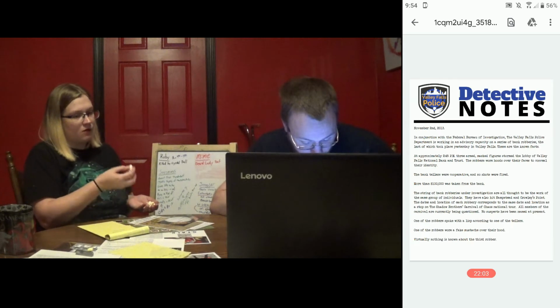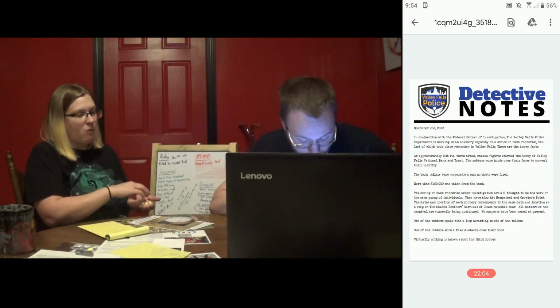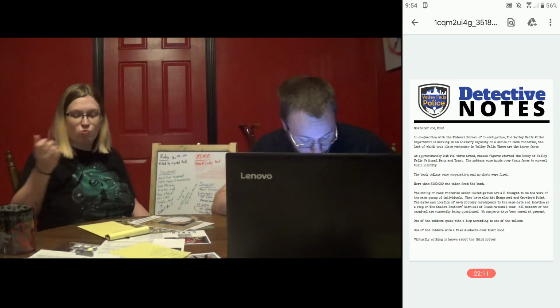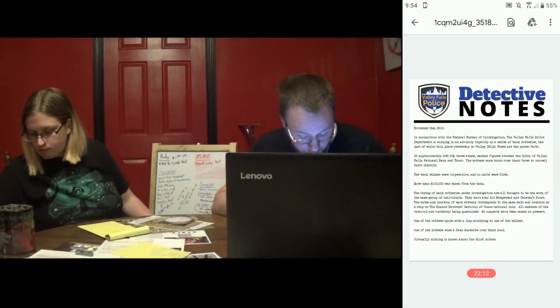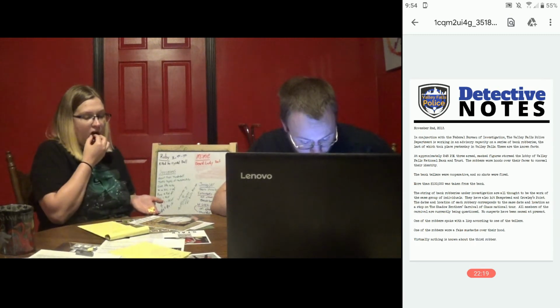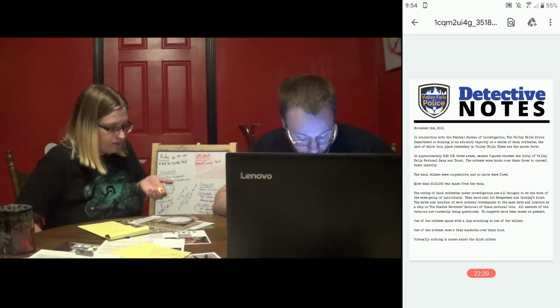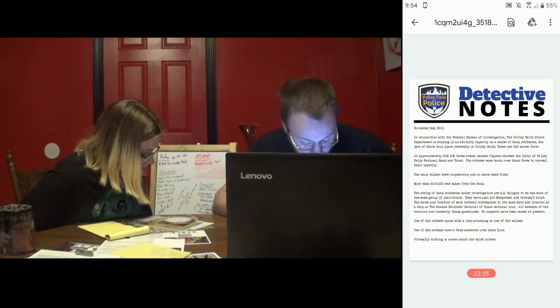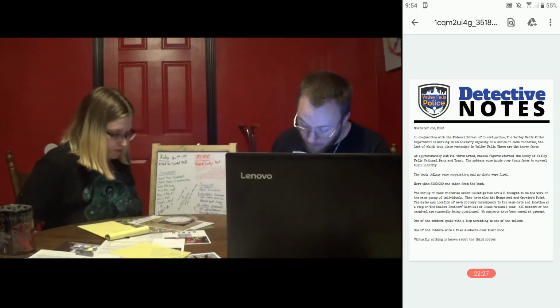The dates and locations of each robbery correspond to the same date and location as the stop of the Shadow Brothers Carnival of Chaos National Tour. All members of the carnival are currently being questioned. No suspects have been named at present. One of the robbers spoke with a lisp, according to one of the tellers.